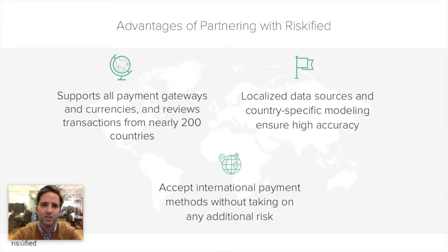So some of the advantages of working with Riskified is that we support all payment gateways and currencies. We're agnostic to that. We've reviewed transactions from approximately 200 countries around the world, and we utilize localized data sources and country-specific modeling, which is important because if you're entering a new geographic region, you have to understand the types of buyers and data sources that are utilized in order to be accurate on the decisions that you're making. This is an area where Riskified has spent an extraordinary amount of time building their models and infrastructure.